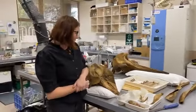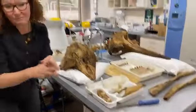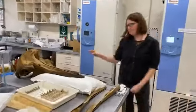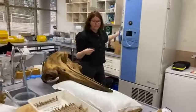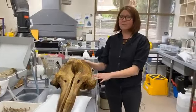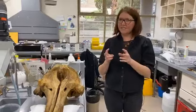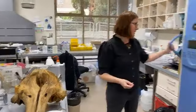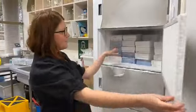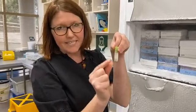Yeah, definitely. And did you want to show us something in the fridge? Oh yeah. So I mentioned earlier that part of our collection is the frozen material. Along with collecting as much skeletal material, what's really important now is that from every stranded animal a piece of tissue is taken. So we keep those in -80 freezers, which are like this. You have boxes and boxes of specimens in tiny little vials with just a little piece of skin from every animal.